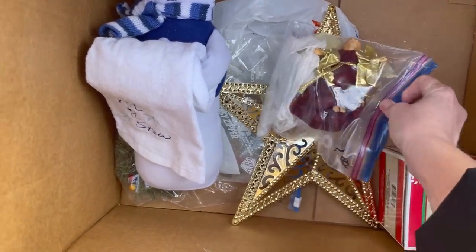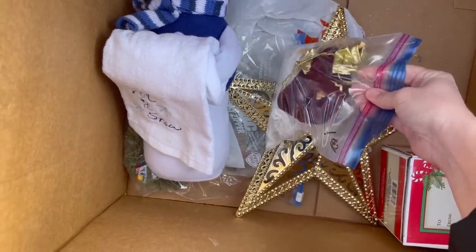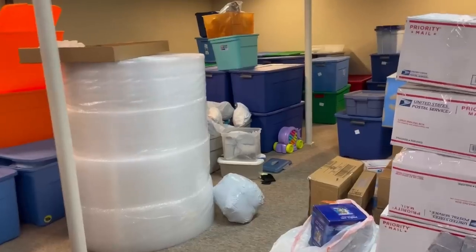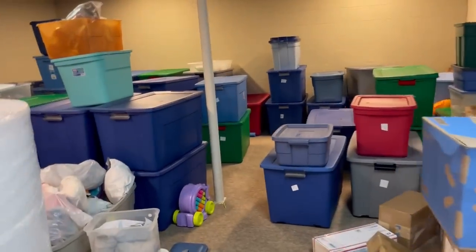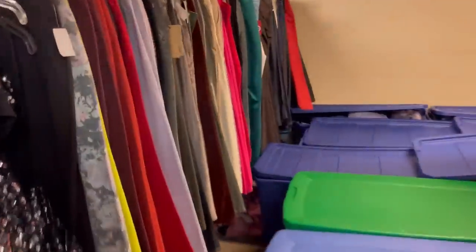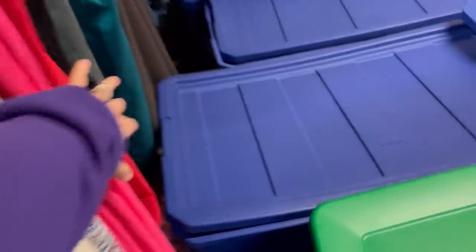Oh, and we got more angels. Yeah! Let's see what's in here. Ouch! There's staples. Hold on a minute. Okay. This is all my listed stuff, so we're going over to tote GG. Oh, goodness me. It's not there. It's over here, and I gotta snuggle in.